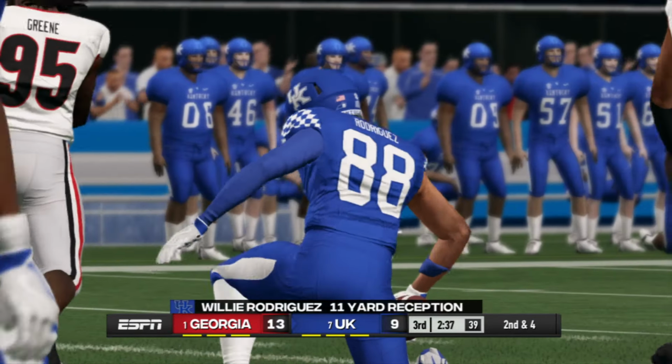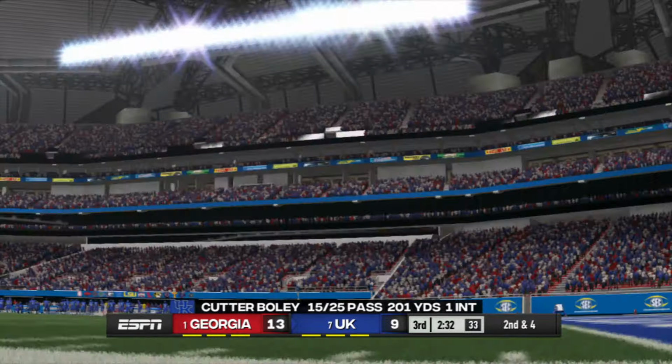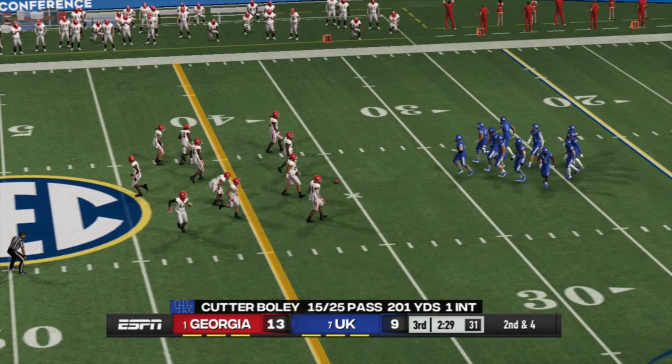Wow, superb diving grab. Now that was no routine catch right there, Brad. You've got to have some serious skills to be able to come up with that ball.